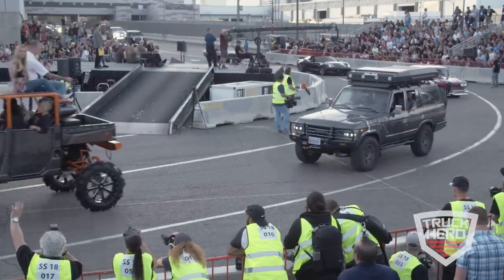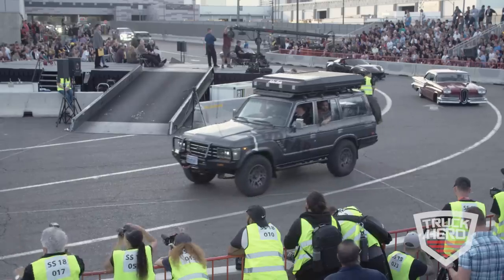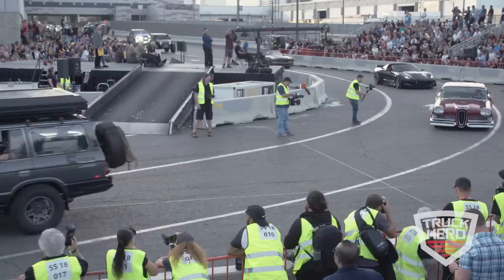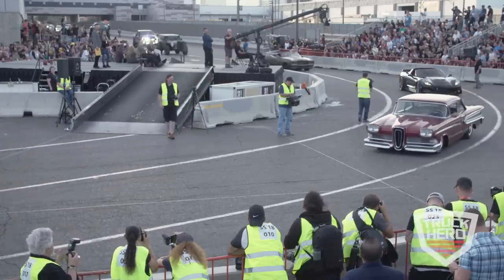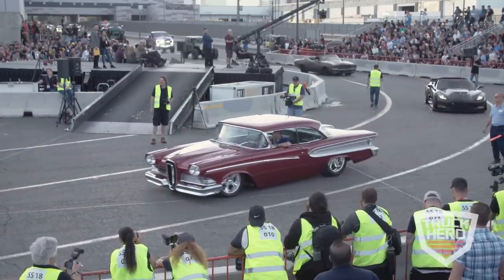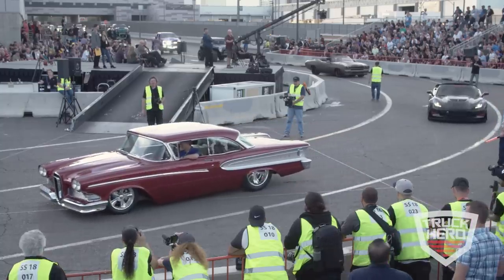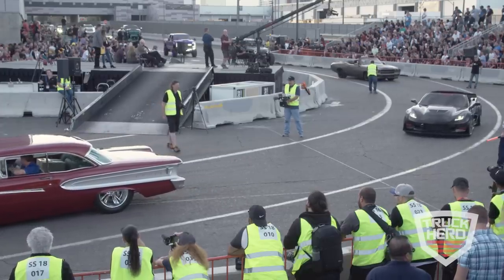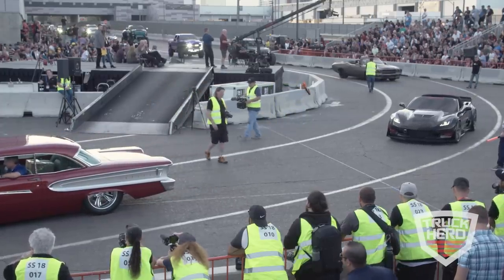Sure was, man. One of my favorite cars of all time is coming up. A lot of people make fun of the Edsel, but not my buddy Bobby Alloway. This is a 58 Edsel, and it is super, super slick. It's got an awesome fuel-injected late-model Ford engine, and of course, a manual transmission, and it's driven by our friend Rick Love from Vintage Air.